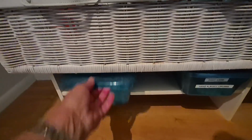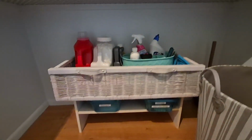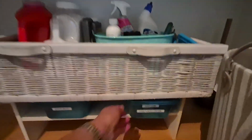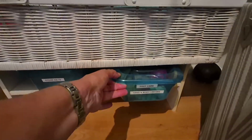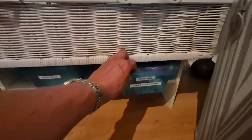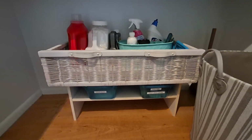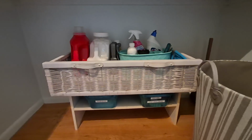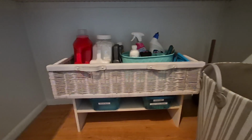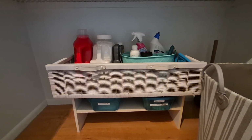I also use little shoe boxes, so you can get creative with your storage containers. Definitely shop your home, as I've already mentioned. In this one, I've got foot care and hand and body creams, and I've already decluttered and got rid of a couple. But I'm going to have to remember to use that. Now that summer's here, or almost here, I can start using that stuff.